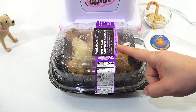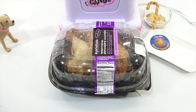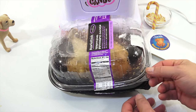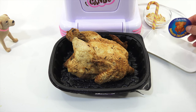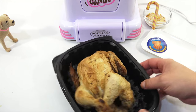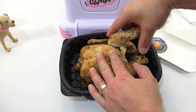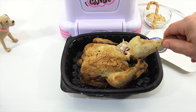This is the Market Side traditional rotisserie chicken from Walmart. Now, this is not made out of cotton candy. This is not. But I need one of them. I know. Take a look. Yeah, he's a little wrinkly. He is a little wrinkly. Let's just rip off one of his legs here, everybody. Turn away if you're squeamish. Okay, there is our cotton candy stick.